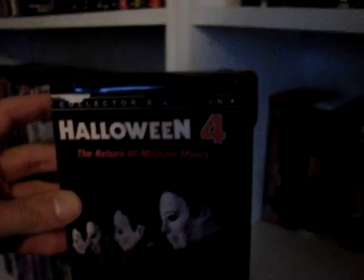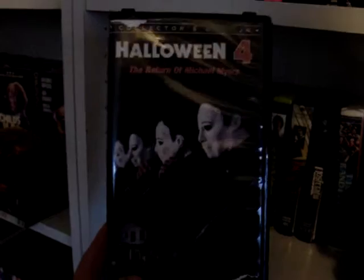Alright, next we have Halloween 4, The Return of Michael Myers. It's in kind of beat up shape, as you can see, and it has this image of Michael standing over, which I like. I like that it's different. I would like the tape with the original cover, but I do have the CBS Fox tape, which has the original artwork on it. But yeah, as you guys probably know, Halloween 4 is probably my favorite sequel in the series.